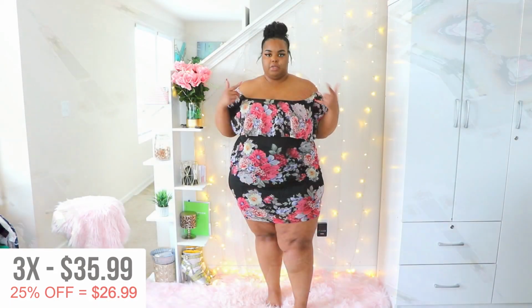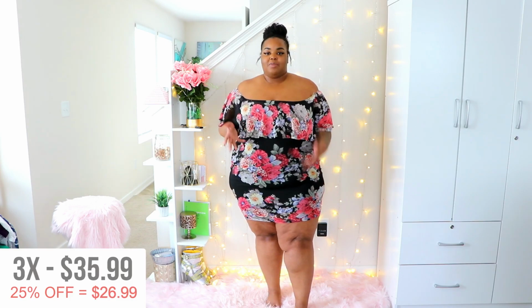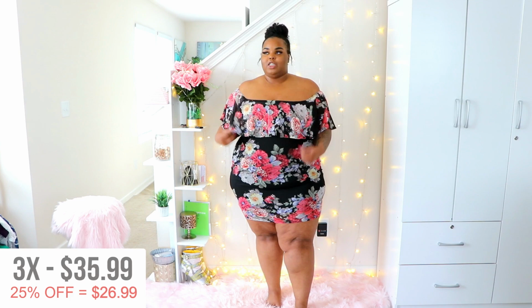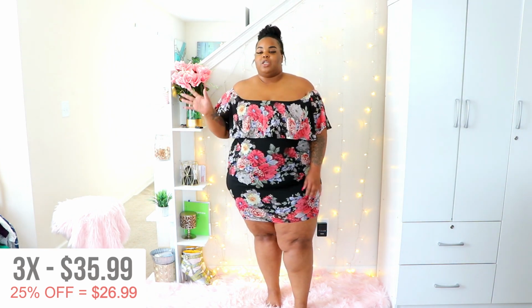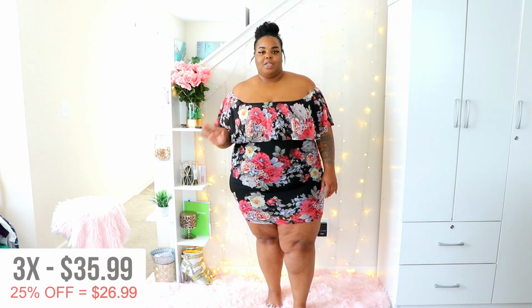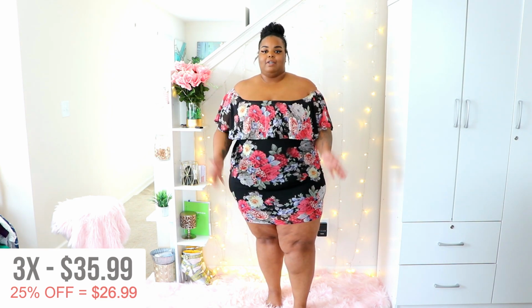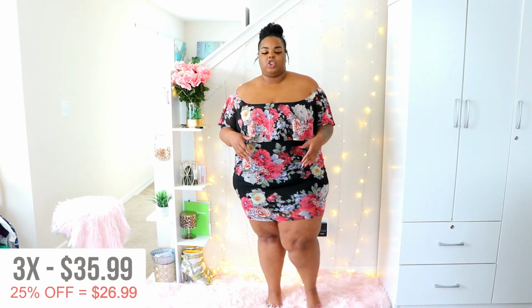My bun pieces are sticking out. I don't even know. But if you know me, you know this is my vacation vibe. I love a nice bodycon with an off-the-shoulder ruffle detail. I probably wore this one dress, which was my favorite, so many times when I was in school. So yeah, I love this style, especially for vacation.